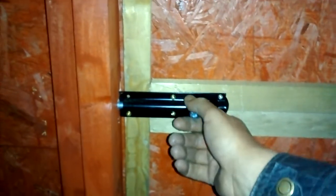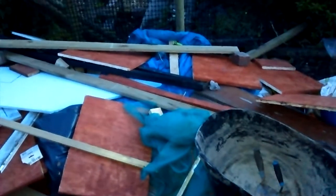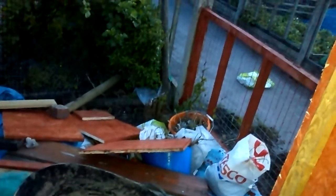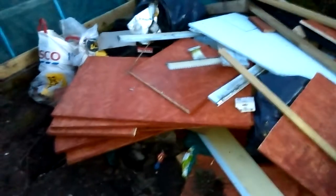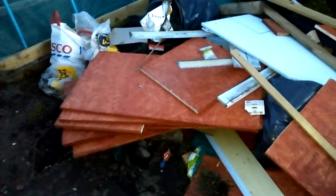Okay. Right. So here's the other door, which eventually will lead to our beautiful seated dining al fresco area. Which is currently a big pile of rubbish, with an S. Some of that's still going to be used. That's going to be used for internal shelving and box works, bit of cupboard area, storage basically inside the shed.